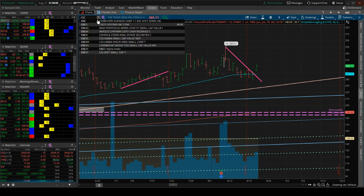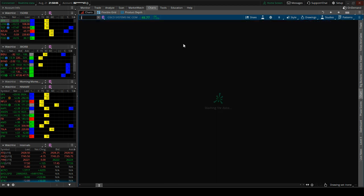CSCO, I was looking at this one as a potential swing today. It gave us an inside day today. Let's see when it pulls up here.